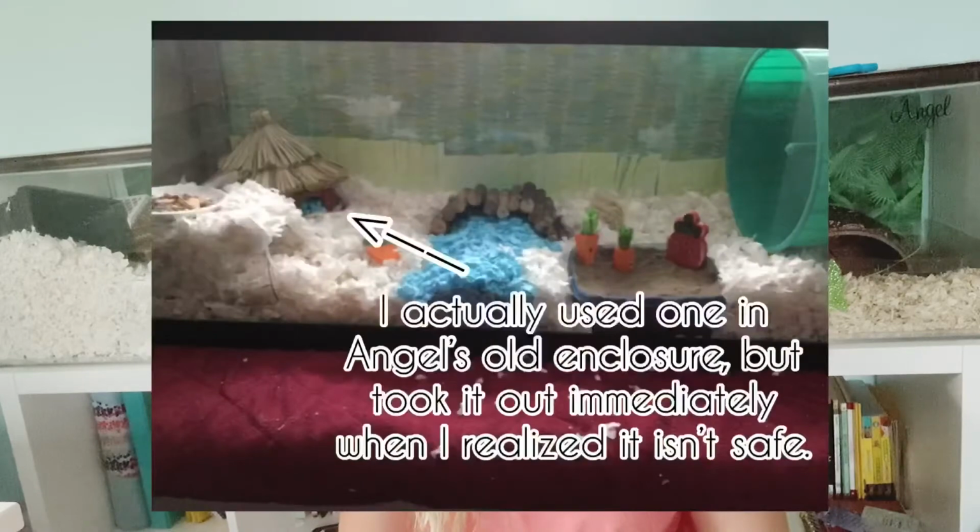Edible houses are mostly by the brand Ecotrition Snack Shack, and that brand actually makes the edible houses out of mostly pine bedding and honey, which is not safe. So your hamster will smell the honey and try to eat it, and pine bedding, as I said, is toxic, and they could actually ingest pine bedding, and that is very, very unsafe.